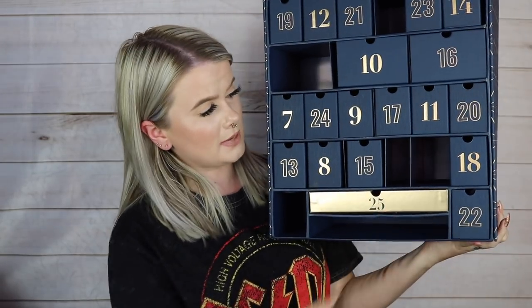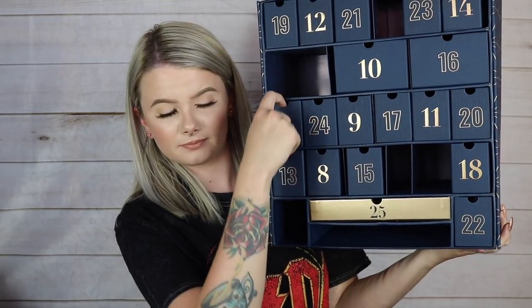And I know that this is another higher priced item. This pencil is $21. So now we are on to day number seven. Dig this product out.